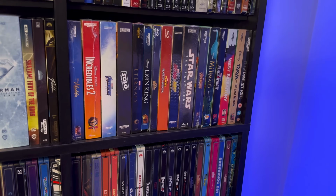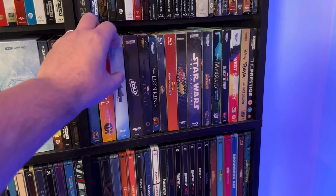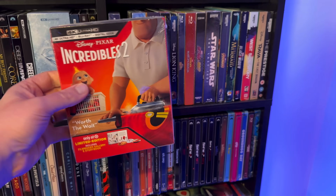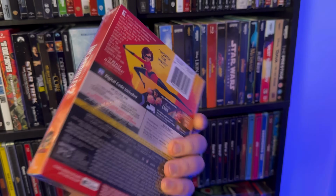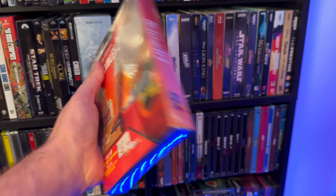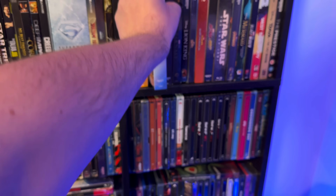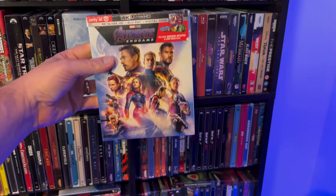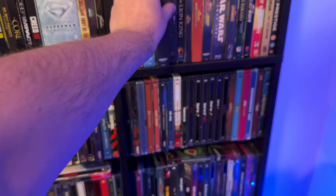And then that kind of went into these. I need to just get rid of these, to be honest. Like these little Target editions I got. I got them all. This was back when I first started collecting. I was like, oh, I need to keep this stuff in the plastic. It's going to be worth something. So I have the Incredibles 2 Target release still in the plastic. I got the Avengers Endgame still in the plastic, Target exclusive.